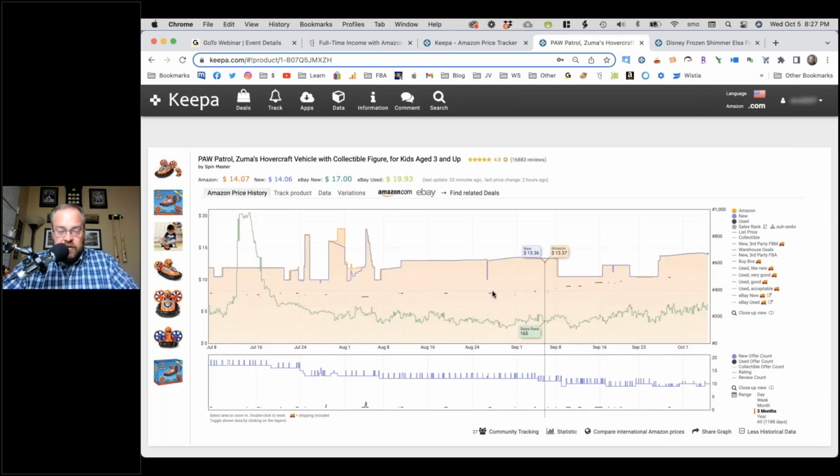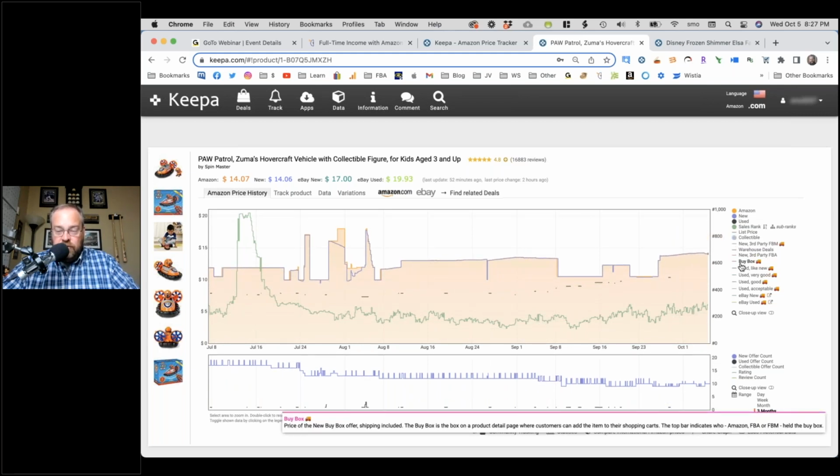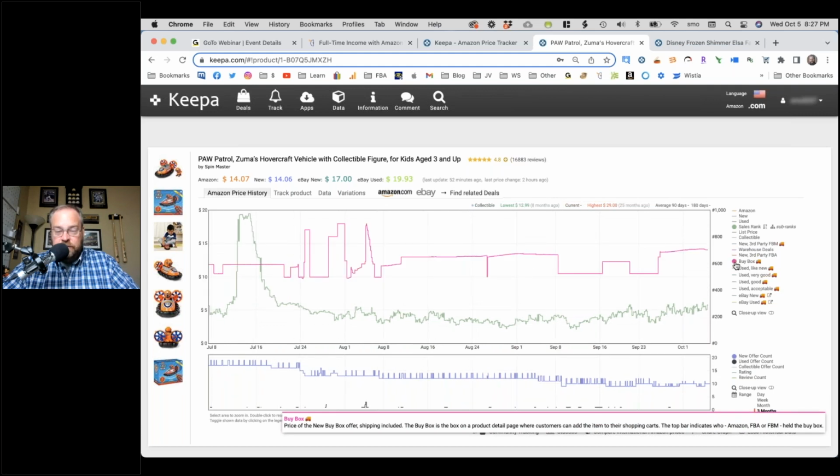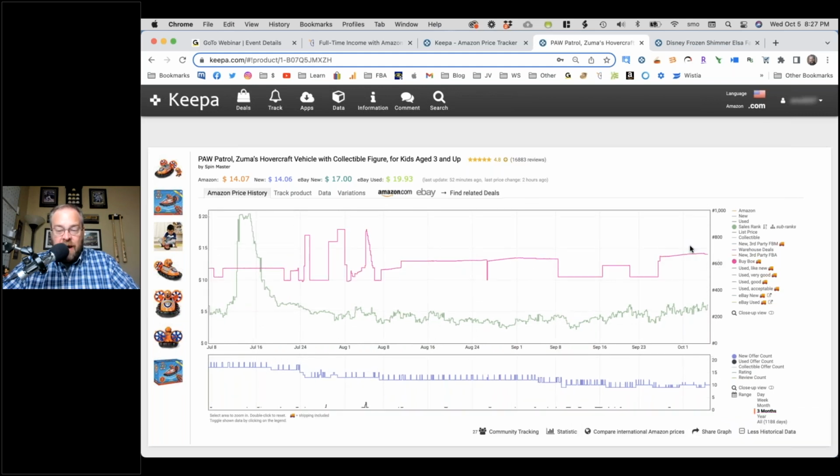Used prices, and you can see for yourself what an item sold for used. Collectible prices, lots of information. One of the most important ones that I've seen, I'm going to turn everything off except sales rank, is the buy box price. So you can look at the buy box history and make a good choice of what to expect in the future. Pretty much all year, the price has gone up a little bit.